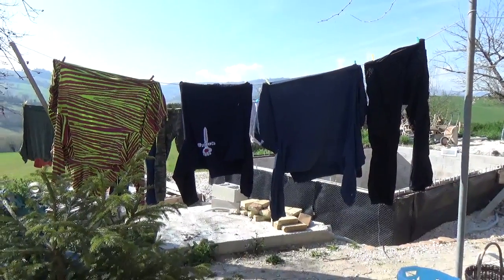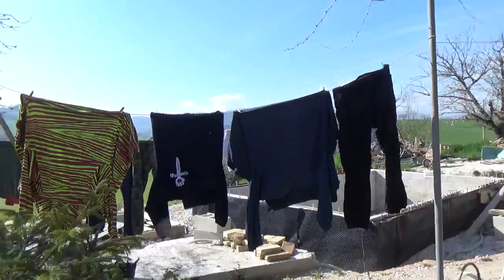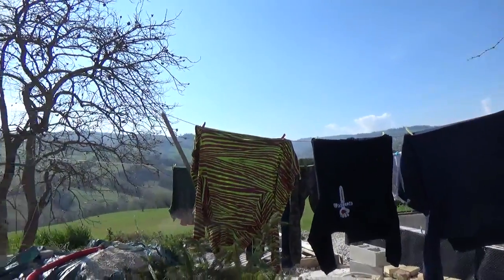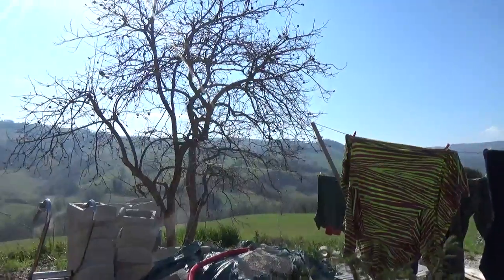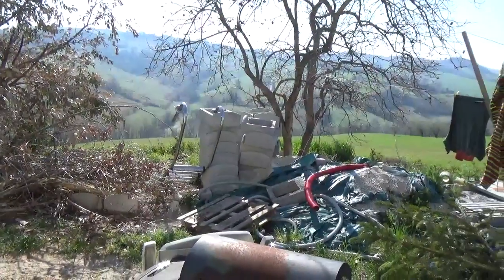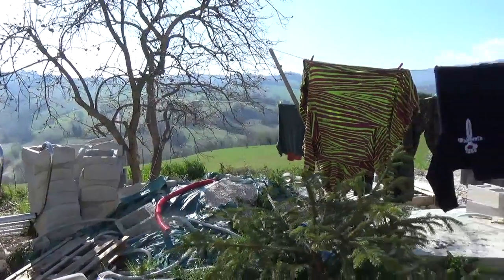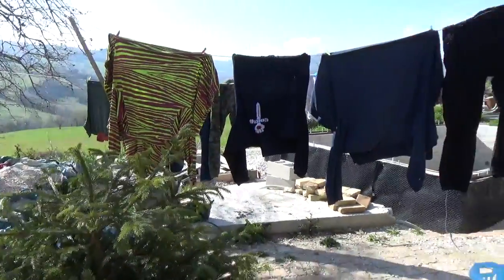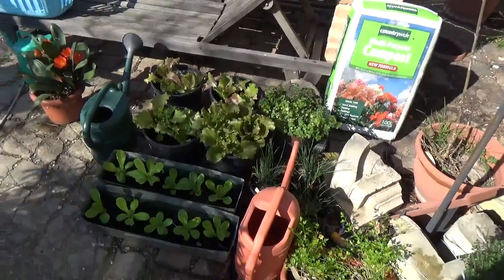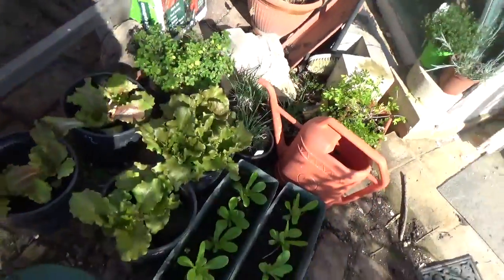Time for an update. First of all, the washing's on the line. It's a beautiful morning, absolutely beautiful. Everything's a mess, but we're progressing outside at least. I've got lettuces and things like that I've planted, and they're really coming on well. Found a rogue snail in one last night.